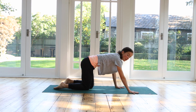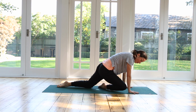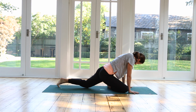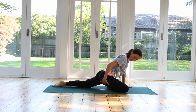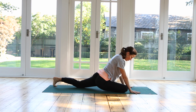We're going to come into pigeon pose, bringing your right knee towards your right wrist. If you can, bringing your left foot just ever so slightly forwards. Sliding your left leg back. Now if you find that your hips are high up in the air, you can use a cushion or a block or blanket under your seat, just to give it a little bit of support.